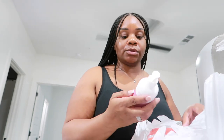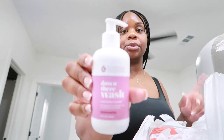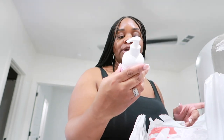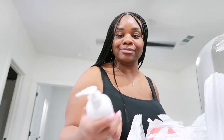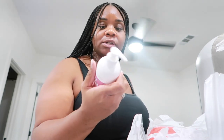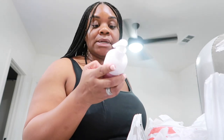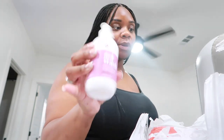And then we ran out of our coochie wash. This is what I use. I think I just showed you guys in the previous vlog the wet wipes that I use, like the wipes that I bought to wipe my butt when I'm on the toilet. This is the same brand, and the brand is called Only the Good Stuff, I think. But this is called the Down There Wash. I really enjoy this because we can't use Honey Pot anymore.